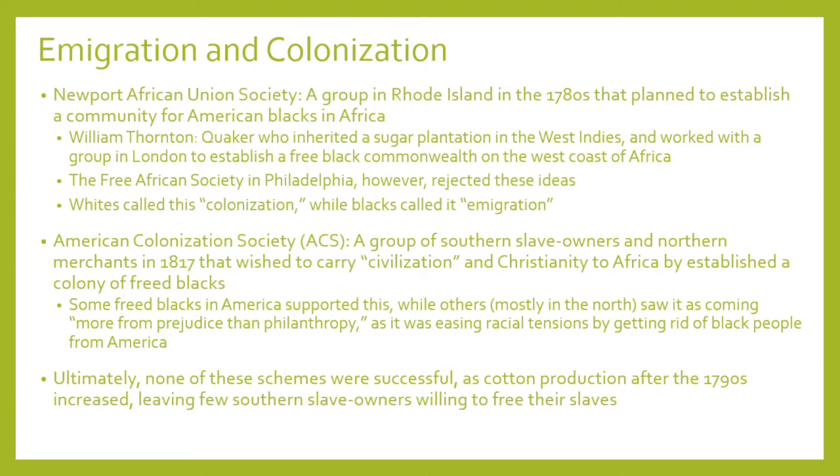However, none of this really bore fruit, because by the 1790s, the production of cotton rapidly increased. We'll talk about that in just a little bit. And therefore, the need for slave labor rapidly increased. So the slave owners of the South who had been considering the idea of, oh, well, we're sort of moving away from this need for slave labor, so we can pretend like we were against it the whole time and send them off to Africa and get our good karma or whatever. They're like, no, you know what? Maybe not. Money better. So it just all fell apart.